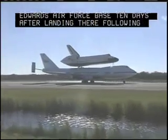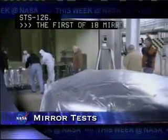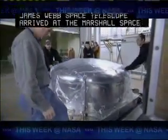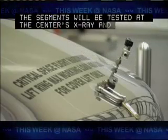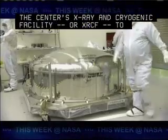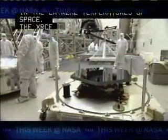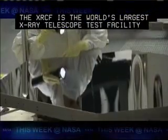completion of STS-126. The first of 18 mirror segments that comprise NASA's James Webb Space Telescope arrived at the Marshall Space Flight Center. The segments will be tested at the center's X-ray and Cryogenic Facility, or XRCF, to determine how they will hold up in the extreme temperatures of space. The XRCF is the world's largest X-ray telescope test facility and a unique cryogenic clean room optical test facility.